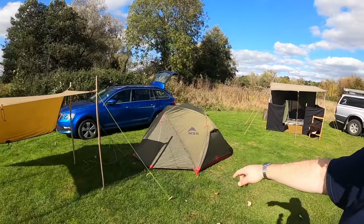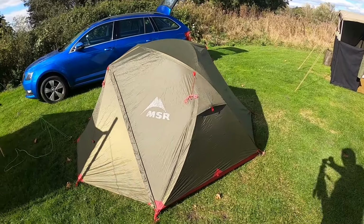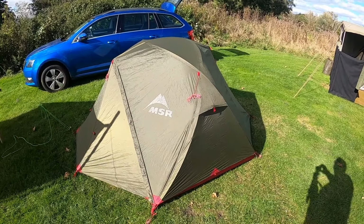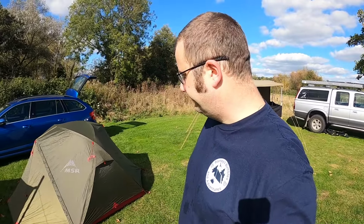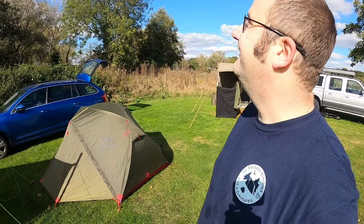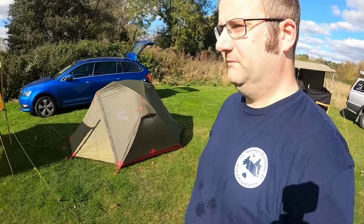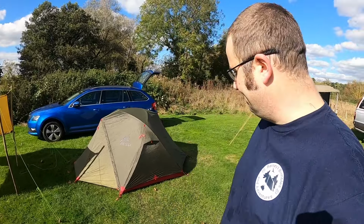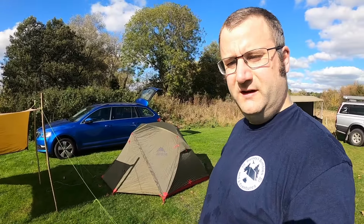Looking forward to sleeping in this tent as well. Haven't slept in this tent for a long, long time. This is my MSR Elixir 2. I've had it several years now, but I've not had it out for a good couple of years, so I thought it deserved an outing. Really like it, really good bit of kit. Just don't use it enough, unfortunately. But I'm going to leave you there for now. I'm going to finish getting my shelter and living quarters set up, and I'll bring you back.